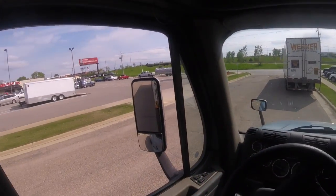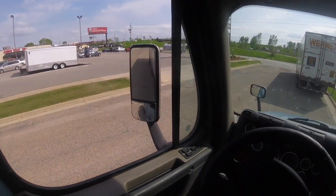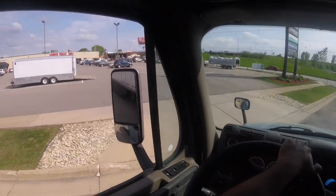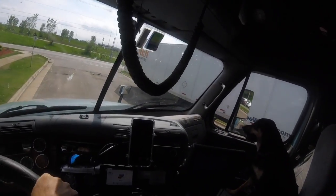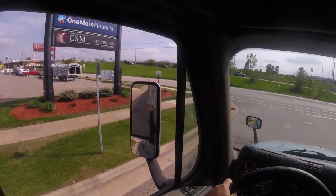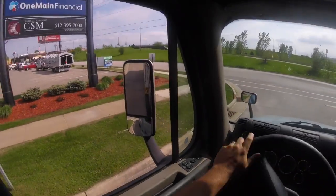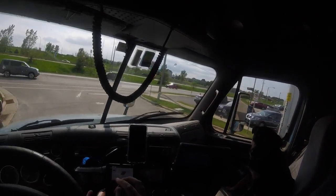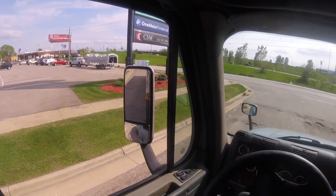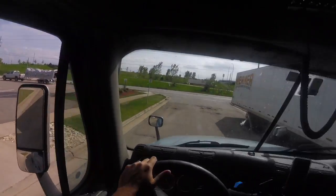All right, so now we're back on the original trailer, the delivery trailer. A little bit closer and we'll go back out there and check and see. I just want to give myself enough room here. All right, here we go. If I'd say I'm not nervous, I'd probably be lying right now. I guess being a little bit nervous keeps you on your toes.